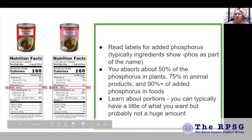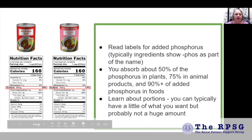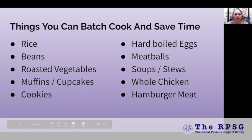Something else I want to highlight here, you can typically have a little bit of everything, a little bit of what you want, but probably not a huge amount. You may have to choose it less often. You may have to choose a smaller portion, but you can still have a little bit of that. So I'm really big on not getting rid of all the food that you want to eat, but to try to manage it within your diet by eating a more appropriate amount of it.